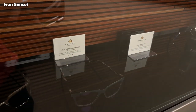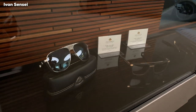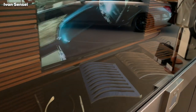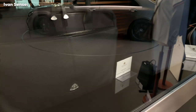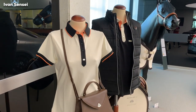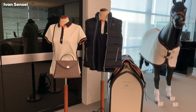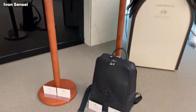There are 9 specialists in this whole building, and I met one of them, and he showed me around what you can actually do and what is the process. So if you want to have an individual vehicle, you need to have a request, and then you can come here and pick whatever you want. Basically they will give you their advice, what they think is the best choice to how to combine colors and materials.